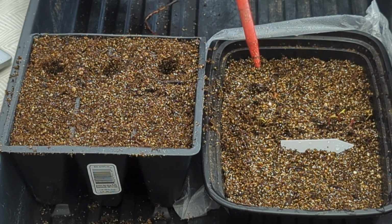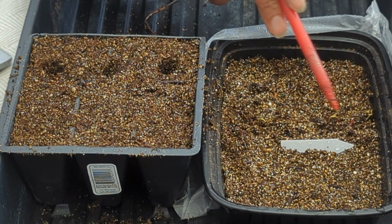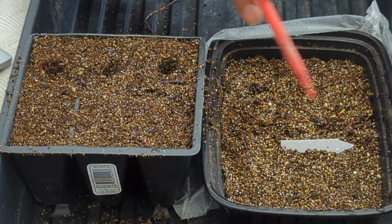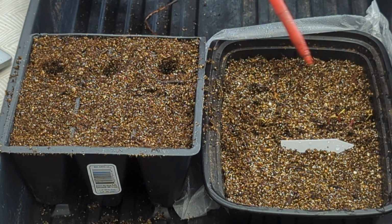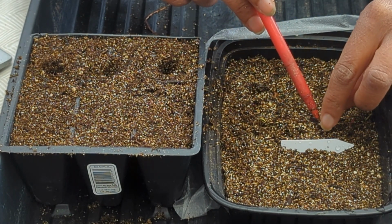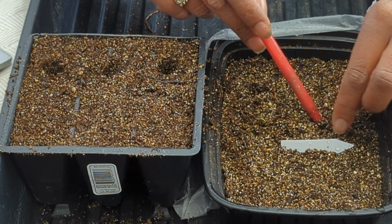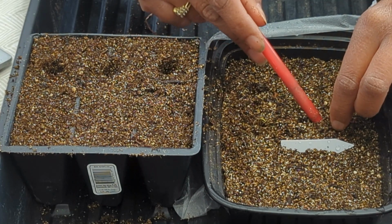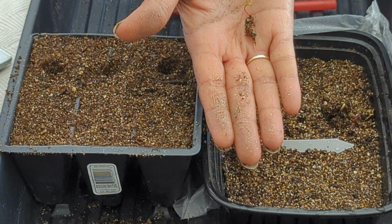And what I did when I planted the Swiss chard was I made a row here, and I believe I made one more row here. I made either 2 or 3 rows, but I think I made 2 rows. So I'm just very carefully breaking out the Swiss chard. And it definitely has a good root system to it.